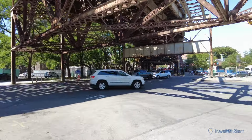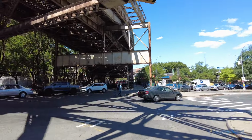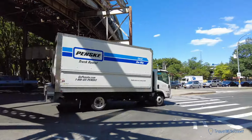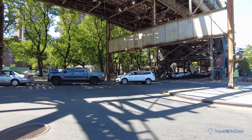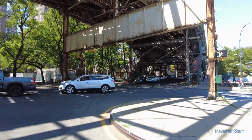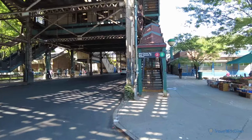take you on a long walking tour with the 2 and 5 train as our guidance. So I want you to strap on your sneakers, tie them up real tight, because we got a long trek. But it's gonna be fun and we're gonna see a lot of stuff. It's a beautiful summer day, which I'm excited about.